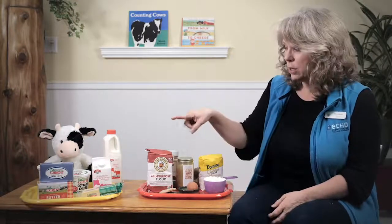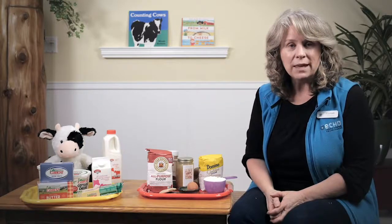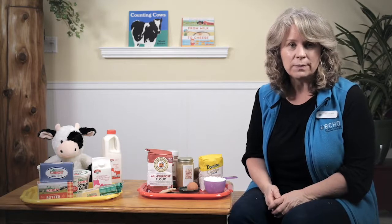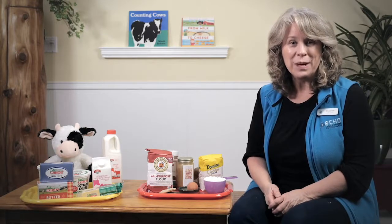I bet that you could find something that you could make in the kitchen by mixing some of those ingredients together to make something new. Kitchen chemistry can be really yummy.